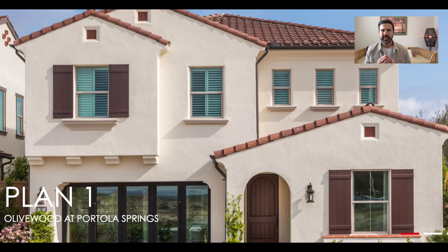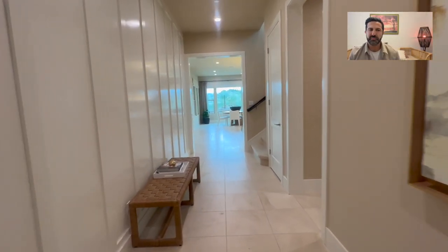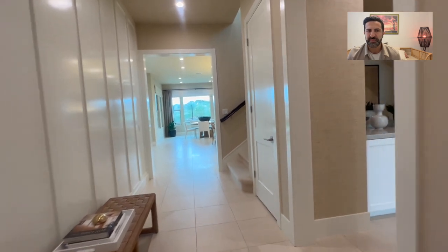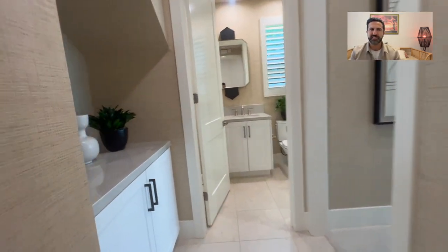So here we have plan 1. This is actually the smallest of the 3 in the community, as well as the least expensive. You'll see that it has this Spanish contemporary style to it, and they actually converted the garage into the sales gallery for this house. As you enter through the front doors, you're greeted with this beautiful imported luxury limestone flooring. You're seeing them in a lot of high-end new builds.